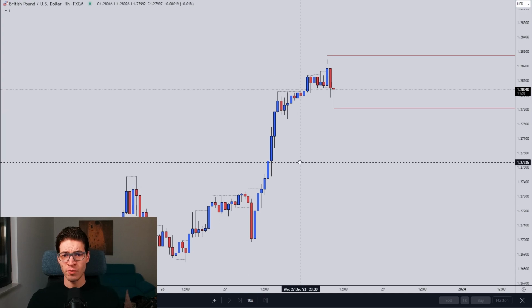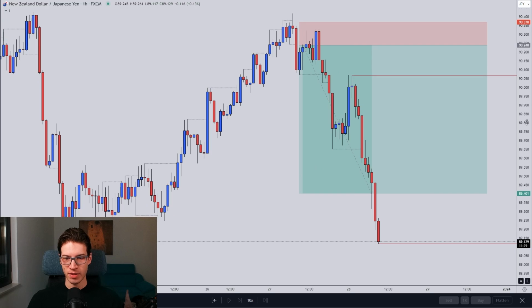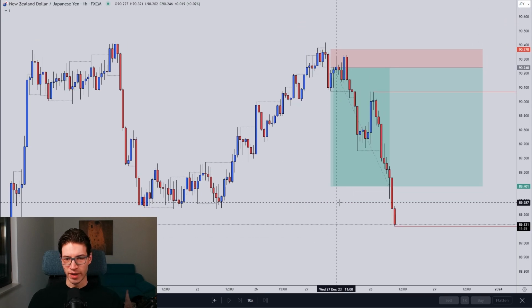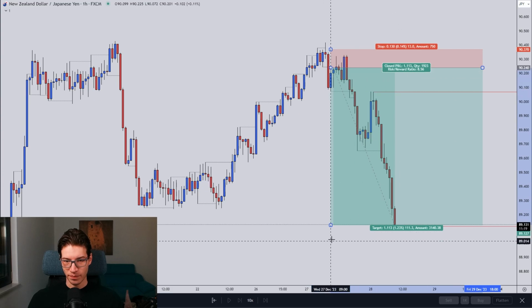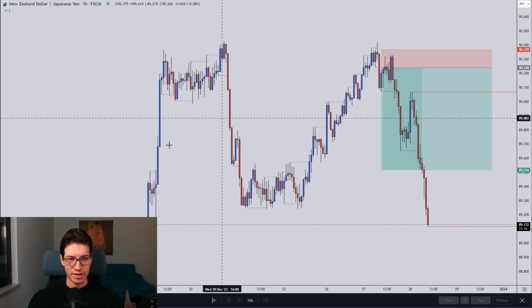Okay, so let's move on to the final one, which is New Zealand and the Japanese yen. And this one is running some very, very nice profit right now. I am in a trade, currently running at around 8.56%. Okay, but first, before we get into this trade, let's see what was happening.